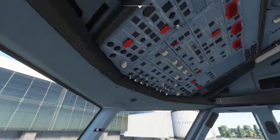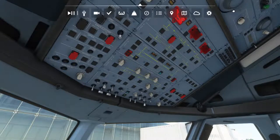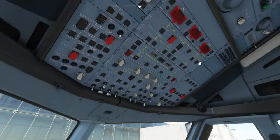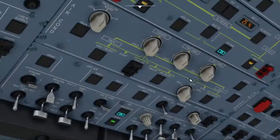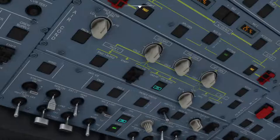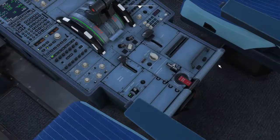Easy 24 Hotel Papa, taxi holding point Mike 1, runway 26 left via Juliet and Mike. Taxi to holding point Mike 1, runway 26 left, via Juliet and Mike, easy 24 Hotel Papa. Easy 22 Sierra Juliet, contact tower 124.225, call sign only, bye bye. Contact tower 124.225, goodbye.